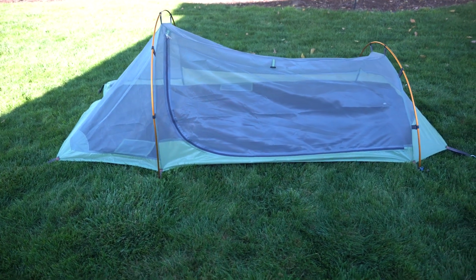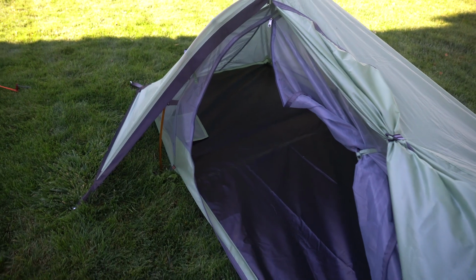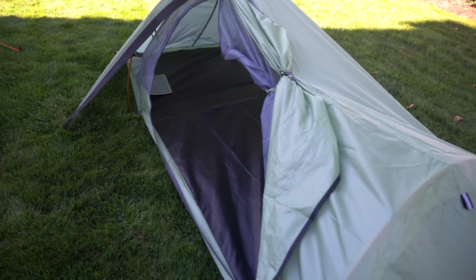The Wintryal bivy tent weighs in at 2 pounds, 9 ounces. It was also very simple to set up, just 2 poles on either end, and it only costs $95. But even so, we're still gonna put this one in 4th place.